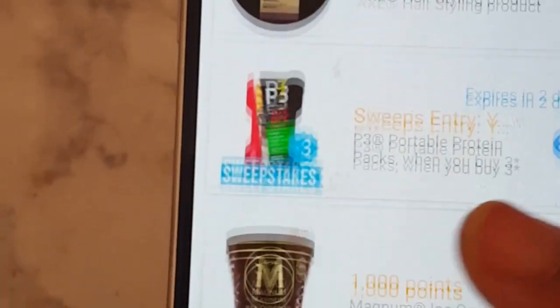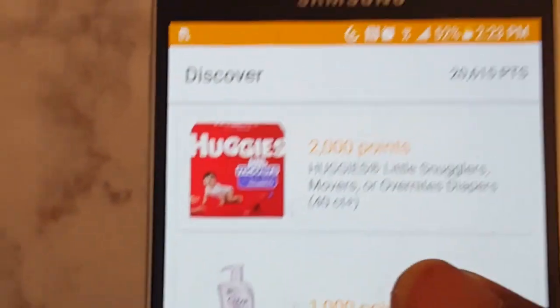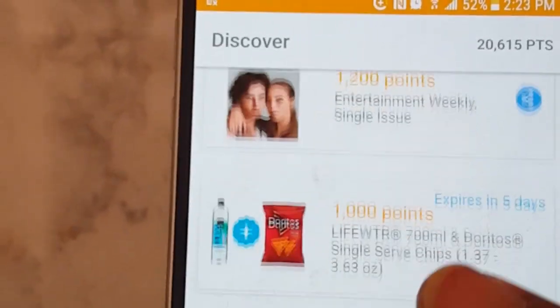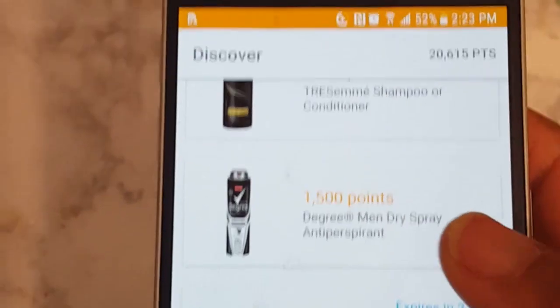I don't buy items just to get the points, but if I just happen to see that they're going to give me an extra 2,000 points for buying Huggies, I'll go ahead and get them, you know, like this weekend as opposed to next weekend, stuff like that. But just go on your app and see what additional items they have that you can get points for.